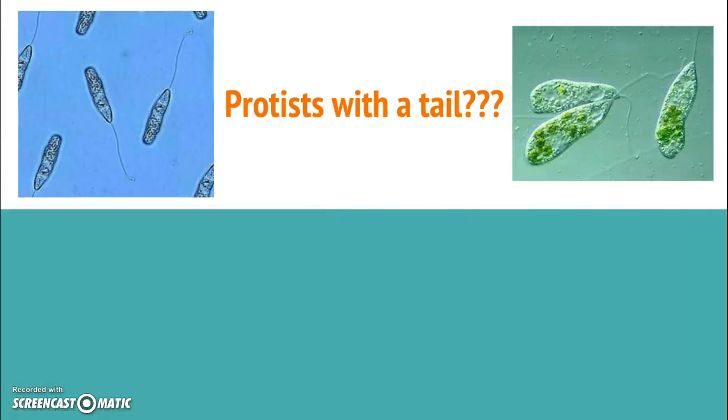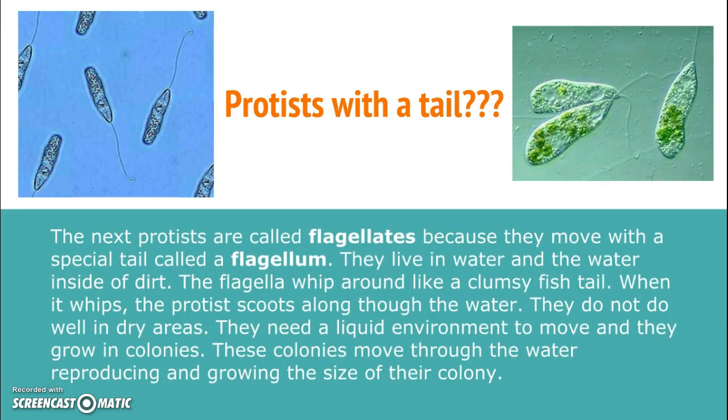Protists with a tail. Next protists are called flagellates because they move with a special tail called a flagellum. They live in water and the water inside of dirt. The flagella whip around like a clumsy fishtail. When it whips, the protist scoots along through the water.